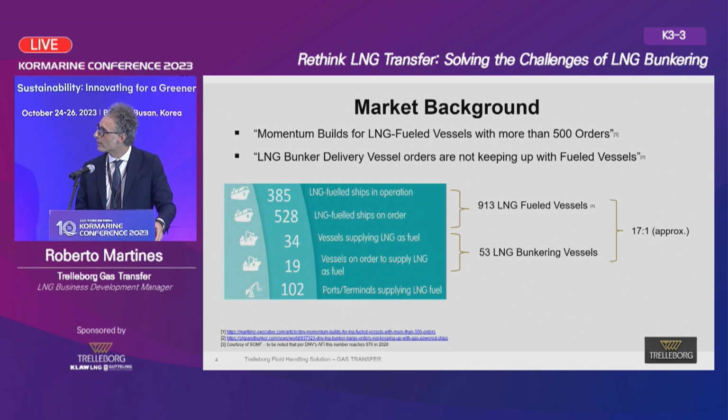And they are quite in line with the numbers that so far have been put together by third parties like SGMF, as you can see over here, as well as DNV. So SGMF, in their latest numbers, are counting a sum of ships in operation and on order: 913 LNG fuelled ships and 53 LNG bunkering ships. Again, summing what's in operation and what will come next. I've added another source from DNV, bottom left, where the 913 number is elevated to 970. We're not here to question the numbers, but we need to keep in mind the magnitude of such numbers.